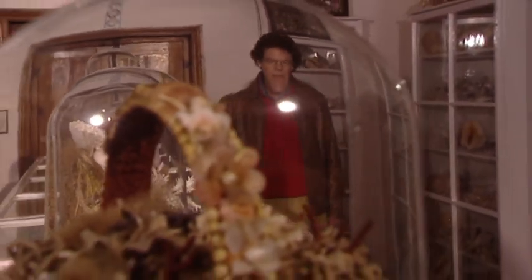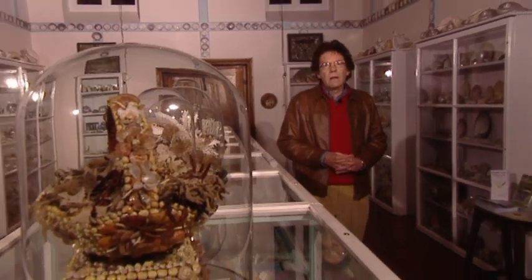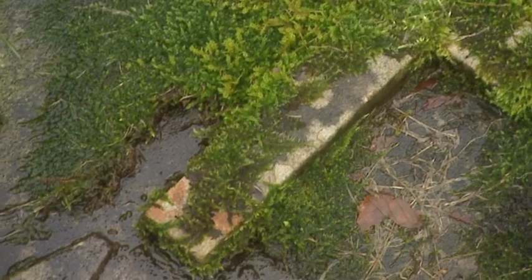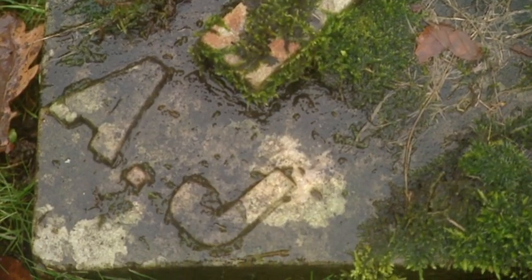When Sir Alfred died in 1929, 200 villagers joined his 2.5-mile-long funeral cortege. And in a typically humble manner, his headstone simply bore his initials, A.J. So that's the story of Sir Alfred Jodrell, gentleman, shell collector, and philanthropist.